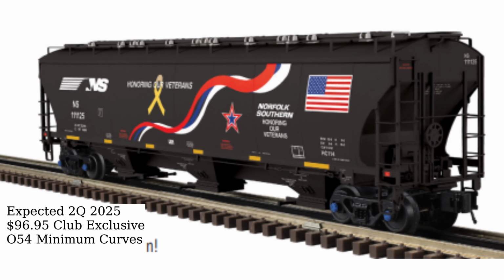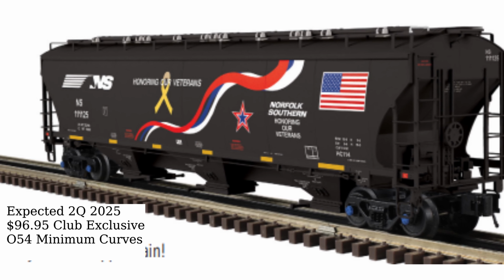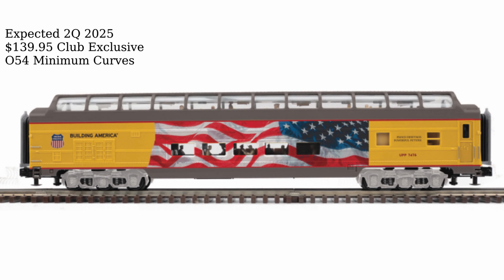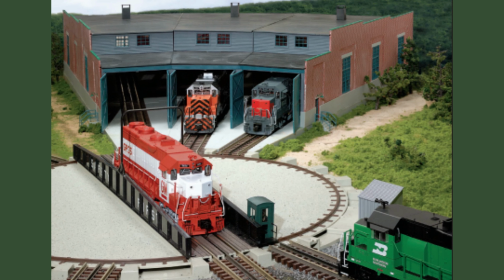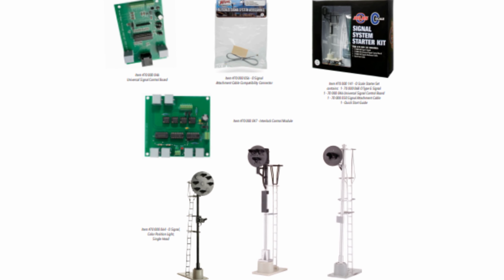Available exclusively to Atlas Golden Spike Club members are this Norfolk Southern Honoring Our Veterans covered hopper for $96.95 plus club membership, and this Union Pacific Dome car for $139.95 plus club membership. And available now at Atlas retailers are new and improved Atlas turntables, the Atlas signal system, track, structures, and more. See your local Atlas retailer for pricing.